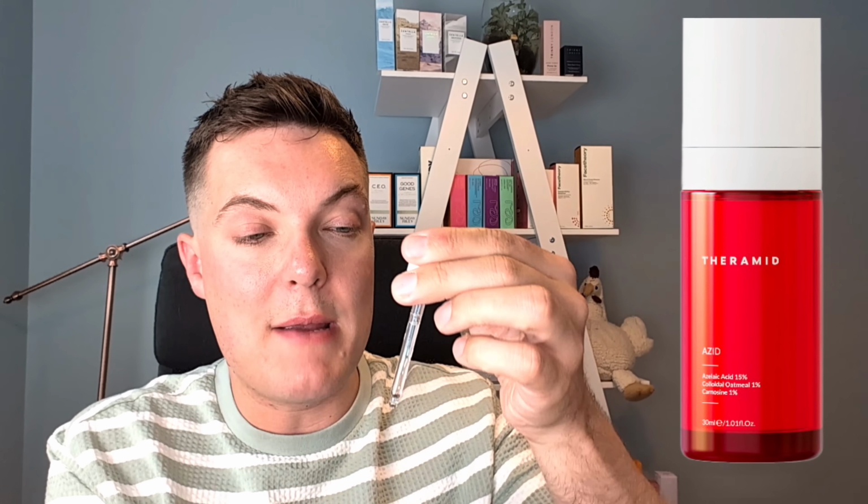I'm also loving the one by Theramid. I'll leave an image of it there, I can't remember the name. Love the one by Theramid too, that's also great. The Theramid one isn't available in the US, because there's a restriction of 10% on azelaic acid in the US and Canada, I believe. So this 9-less one is a great option if you're in Canada or in the US. If you can get your hands on the Theramid Acid Serum, it's really good.